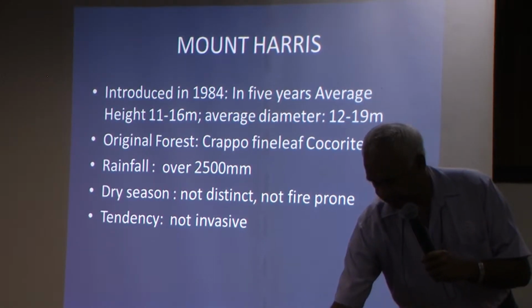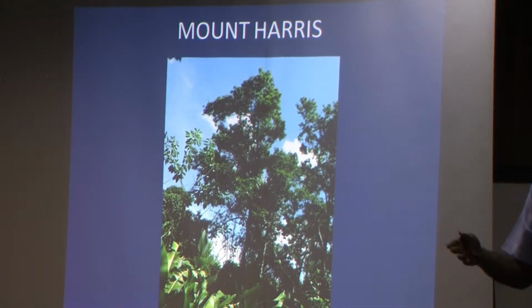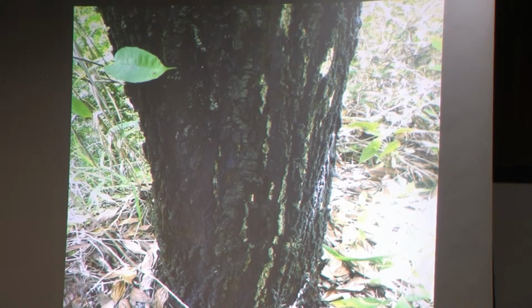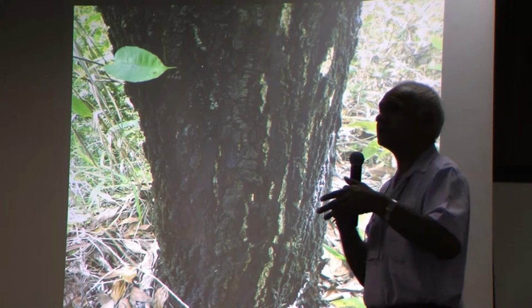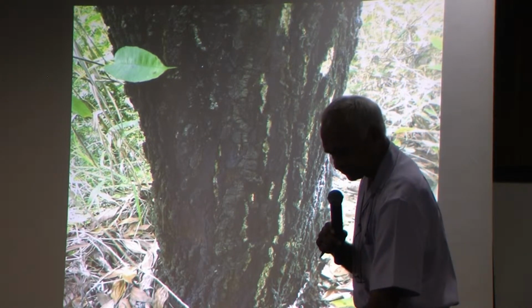In fact, that's an example of how it can grow in about 20 years. All right? What we have found there is that there was a root rot and a stem rot that actually kept it in check. That is the same disease, I think, that is affecting it worldwide, a stem rot and a root rot that has been affecting it worldwide.